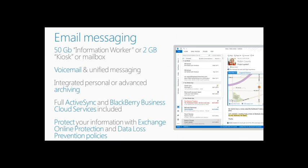And the difference between these is actually that there's a flexibility here. So you don't have to use the full Office 365 license if the user doesn't actually need it. And Bytes are very, very well placed to be able to help you do some user profiling in your environment to work out where your users sit. So from an information worker perspective, you get a 50 gigabyte mailbox. And from a kiosk worker perspective, you get 2 gigabytes. Included in this, you get the options for voicemail and unified messaging.